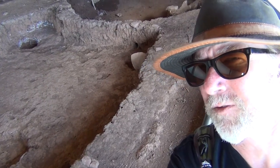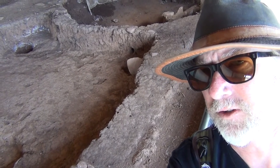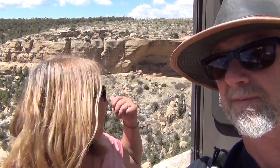About 750 AD, they started building larger community structures. So we're here at Longhouse. It is one of the places in the park where you can buy tickets and take a tour, and unfortunately we did not do that today. But look at this behind us.